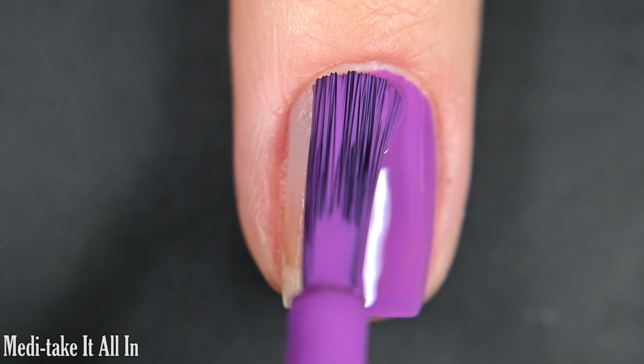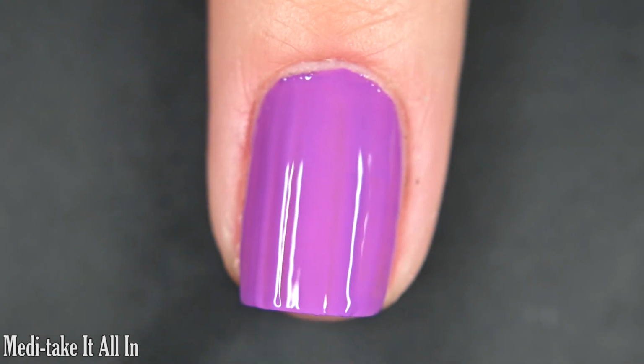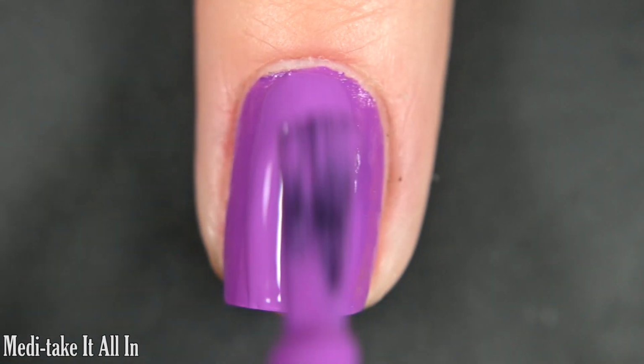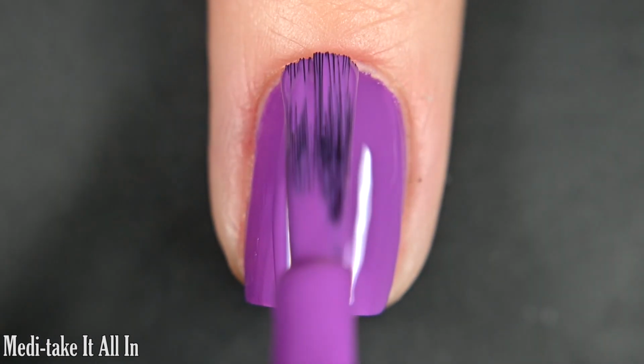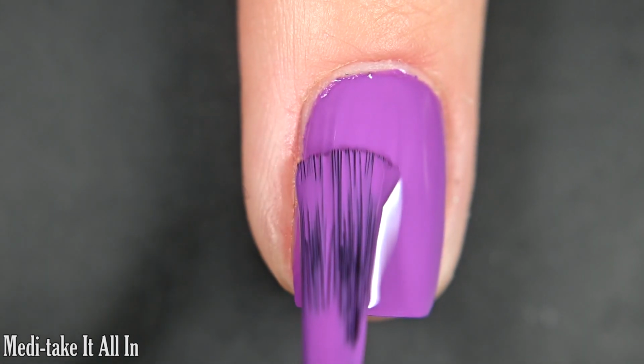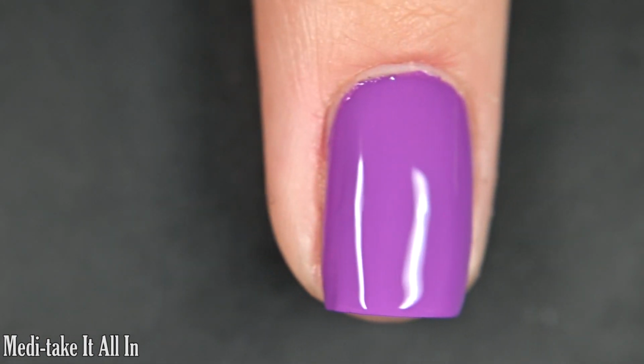Almost a one coater. I did have just a couple spots that were a little bit lighter, so I did opt to go in for two, but I do think after a couple uses this one will probably be a one coater. You will want top coat again just to keep your manicure lasting, but this one will also dry nice and glossy all on its own, and I do think it dries a tad bit darker than when it's wet, so there are two coats.